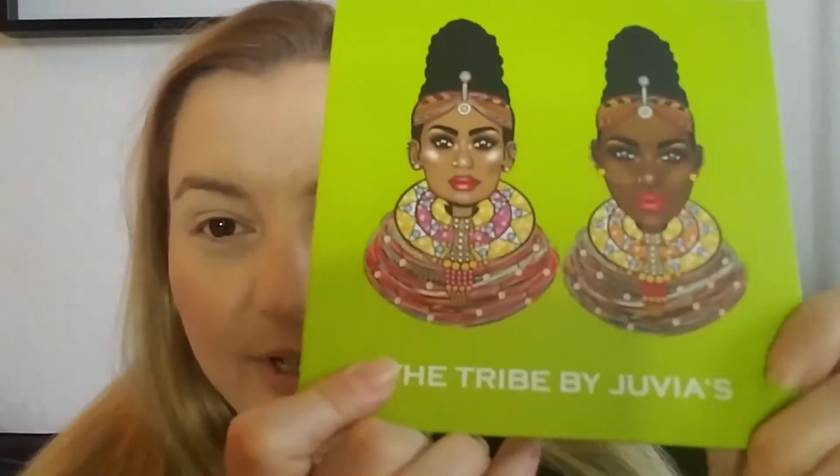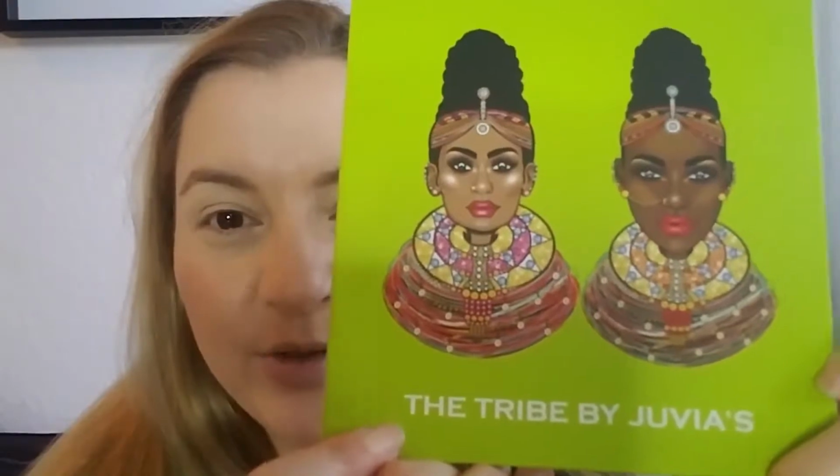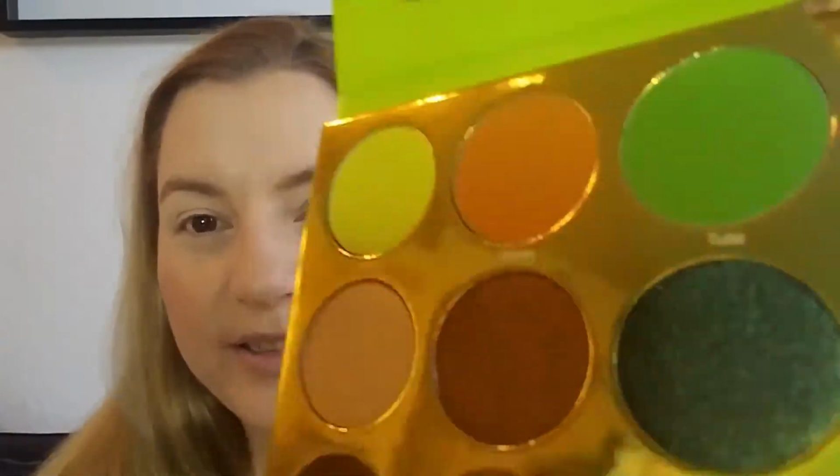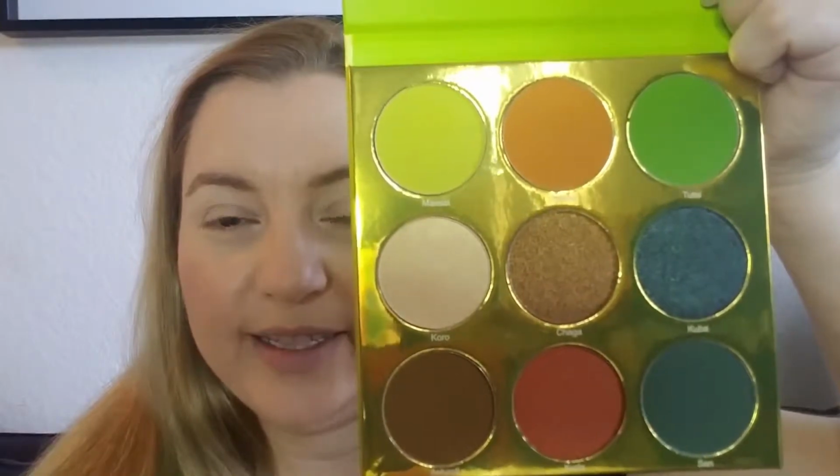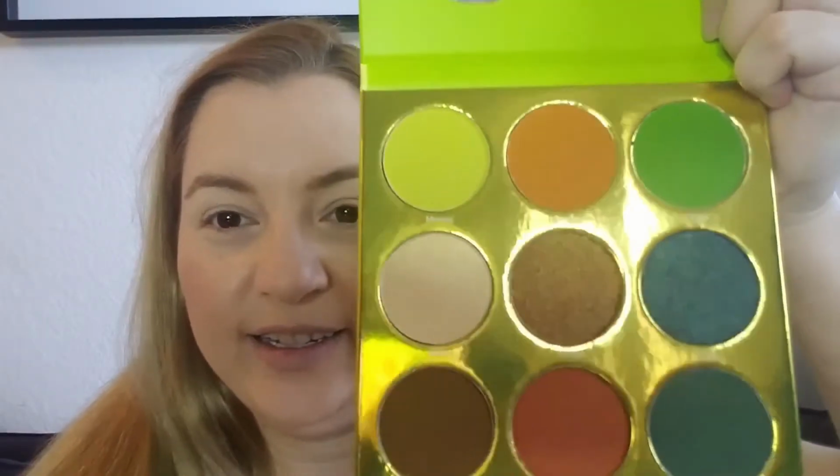Right, I did a little bit of contour off camera with Hoola bronzer and put on a little shimmery blush from Milani, as well as some brows from the Browgal. And now I am ready to finish up my eyes. I'm very excited to try out the Juvia's Place Tribe palette and see how this goes. The colors are really very bold greens and neutrals. And so I'm really excited to test these out with you guys.